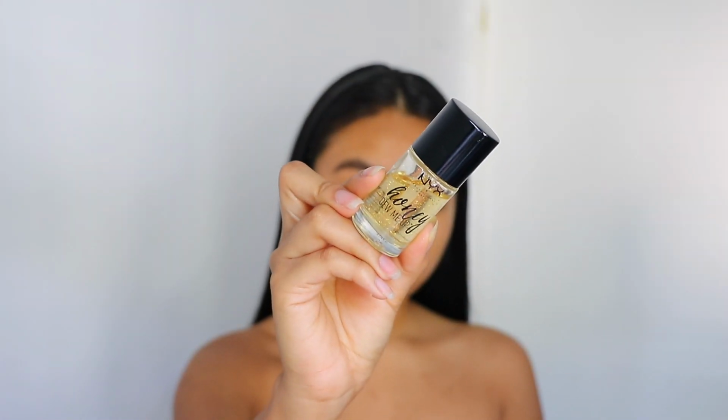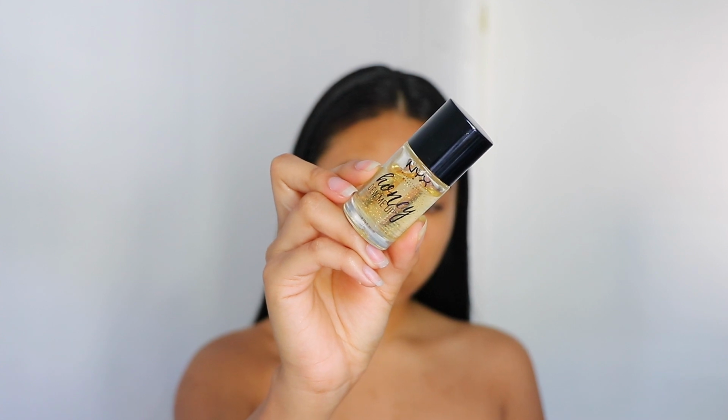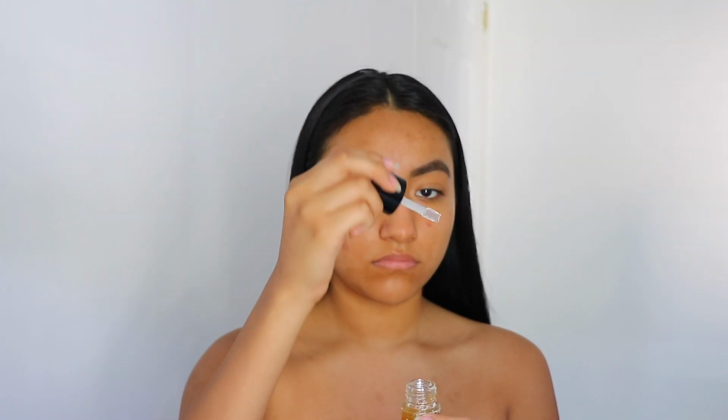So starting off with my base, I'm using my NYX Honey Do Me Up primer, and I really do like this stuff because it is really moisturizing.